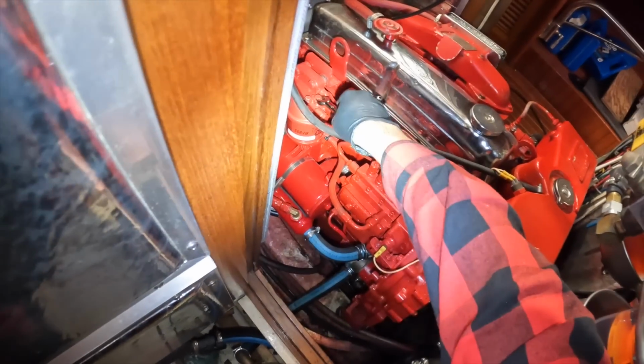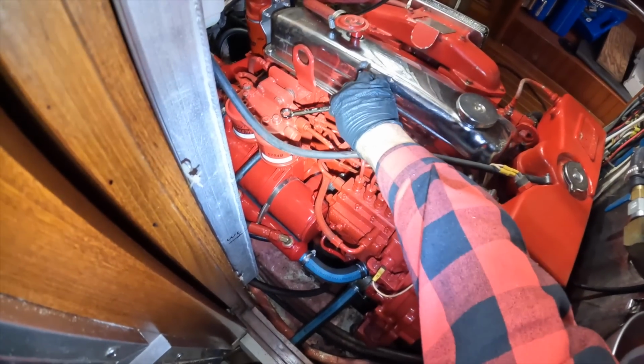First attempt, and that's a big no. So hopefully it's just a little bit of air left in the system. I didn't quite bleed out all the way. I took another turn at the bleeder here, and I was able to get a few more bubbles out of the top of the fuel filters. So hopefully that's the issue.